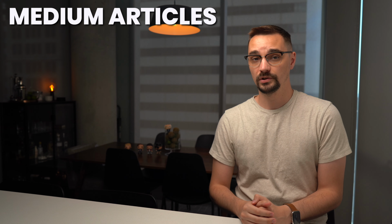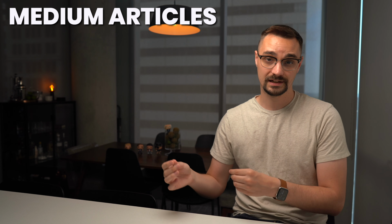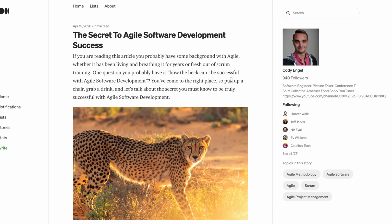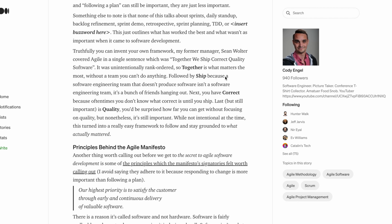Medium revolutionized the world of written content through a platform that catered to both content producers and consumers. On the content creation side, you have the incredibly stripped down text editor that allows you to just focus on your writing. This carries through to the reading experience where you are presented with incredibly clean articles that are easy to scan through. They even did away with those pesky advertisements.